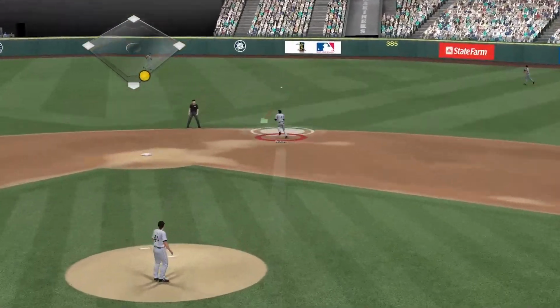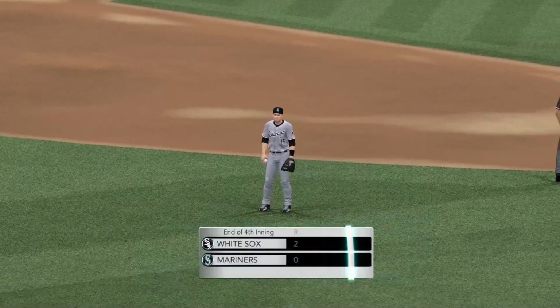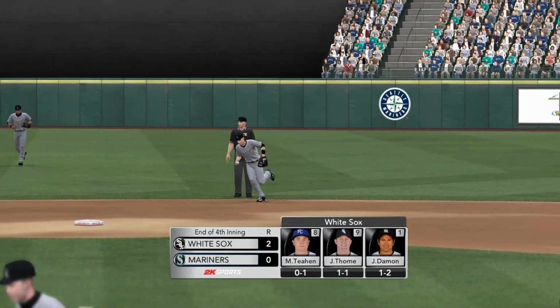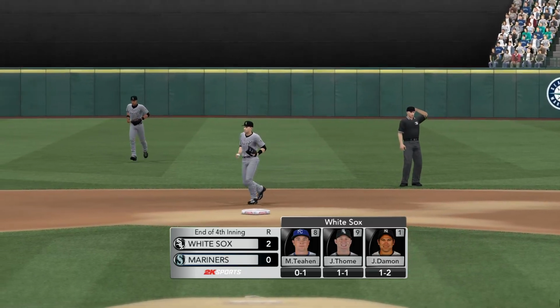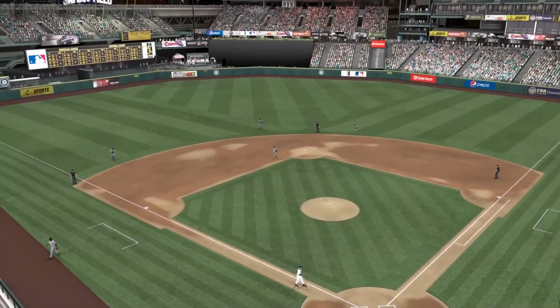Swing and a soft liner to the right. And he's there to retire the side. And nothing across here in this half of the inning. The Mariners still looking for a run. Leadoff batter will get a shot at it later on in this inning.